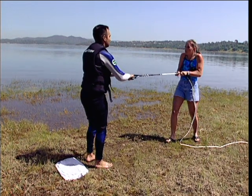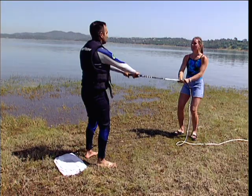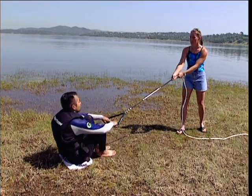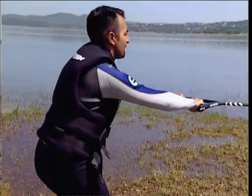Okay. Now I don't want you to pull yourself up on the boat, okay? I want you to let the boat do the work for you. I want you to not pull your arms in, okay? I want you to keep your arms nice and straight right in here. Exactly. Okay. Have a seat and try that one more time. All right, same thing, knees up to chest. All right, and here we go.